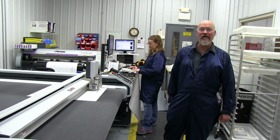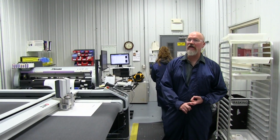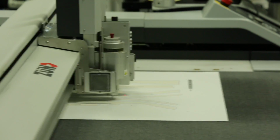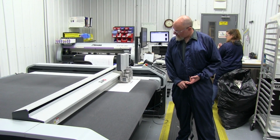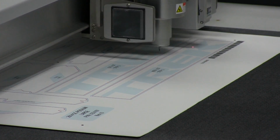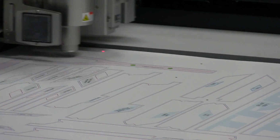This is where we're cutting our own masking. This is our Zund plotter. We use it to die cut all our masking, including the transfer tape shape. So this is cutting the masking for a 6 series Madone. So all these files are made by our creative department, and then we take them off the drive. We can cut them here.